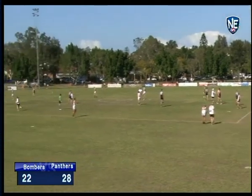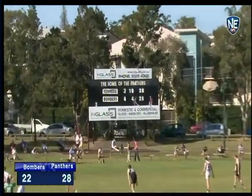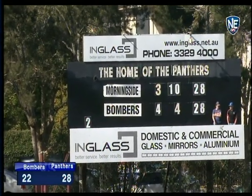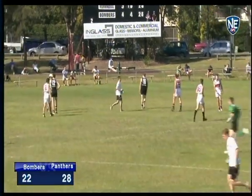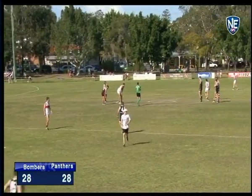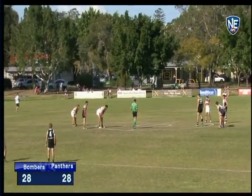Good balance. And just knowing where the football was, inside the boundary line. The kick wasn't the best by Bain, but Salter didn't make the kick look good, but he made himself look good. He's up and about when he kicked it. Absolutely. Why wouldn't you be when you're kicking those sorts of goals? And scores level here at Esplen Oval. 3-10-28. The Bombers, the same score, but 4-4. We have played 24.5 minutes.